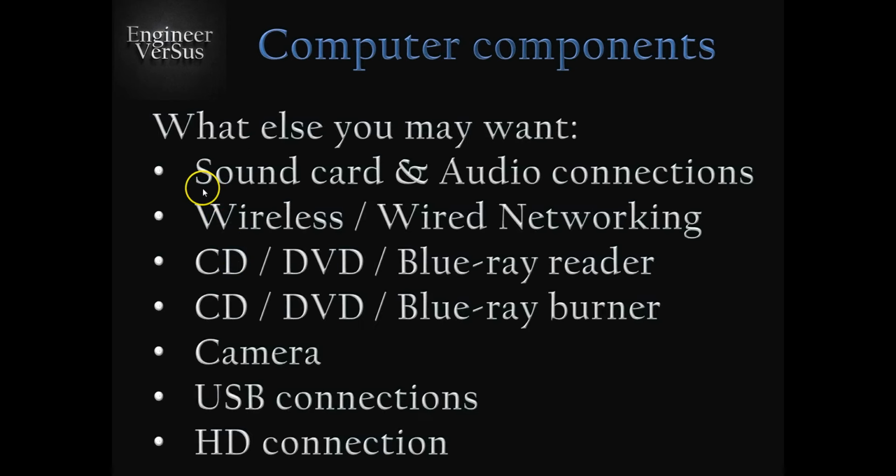So what else you might want to consider: sound card and audio connections. If you're going to be running this to, say, a DJ or a sound system, you might want to think about that as well. Wireless and wired connections for networking. If you have a wireless network, how's it going to tie in? Is it going to be easy? Usually wireless is pretty easy these days. Do you need a CD, DVD, Blu-ray reader and burner? Oftentimes people forget about that, oh, I should have gotten that on this computer.